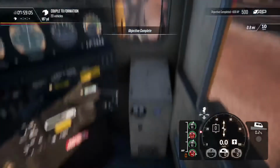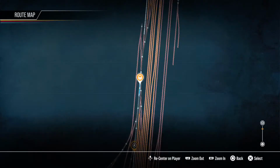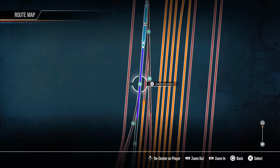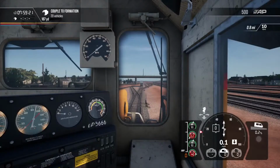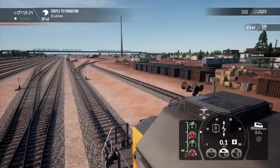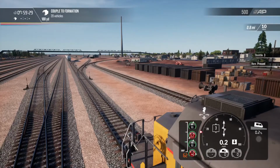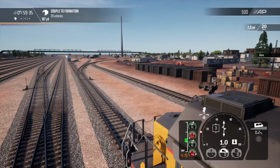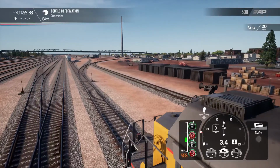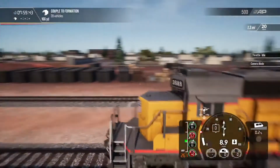Now we need to couple up to... Ooh, wrong one. That one. Right, let's couple up to the wagons that we just ran around. So we have to, yeah, we have to adjust this switch here and reverse back. Back we go, not too fast.